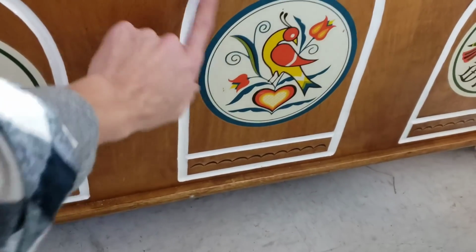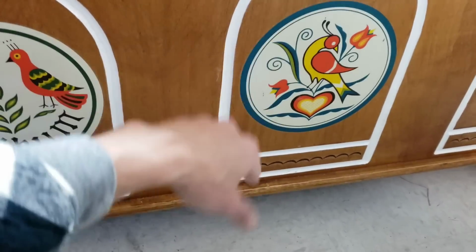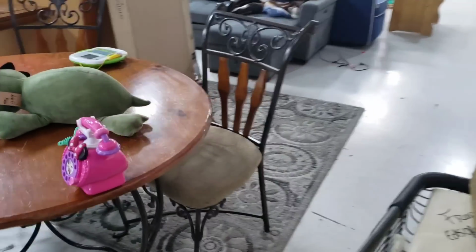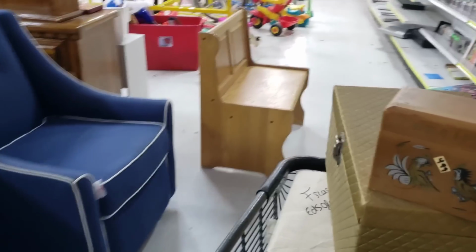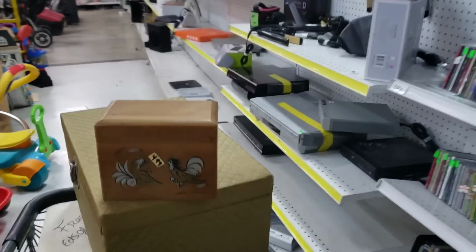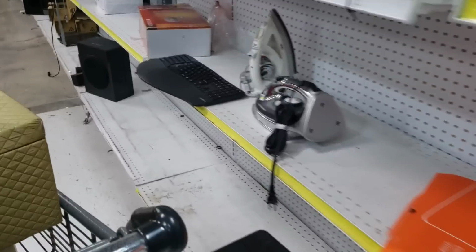Okay, and this is carved and then painted in, but I like that sort of, what is it, Dutch folk art style. Pennsylvania Dutch. That's what I'm looking for. Those are the words. I'm not going to pay $90 for it, and I definitely couldn't get it into my car, and I definitely don't want to ship it, so it shall live here for someone else to have fun with.